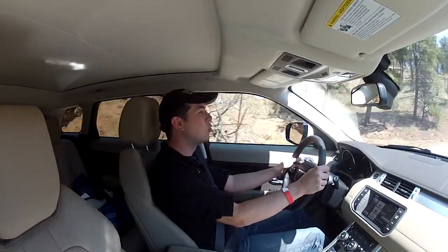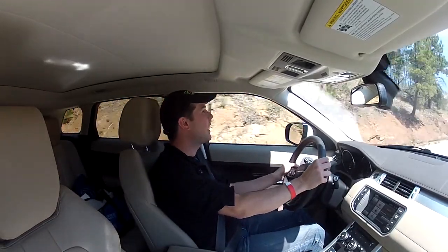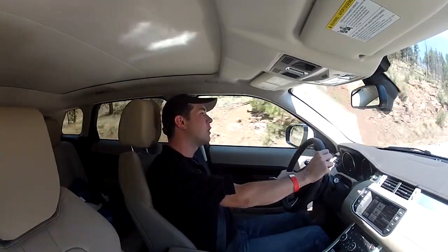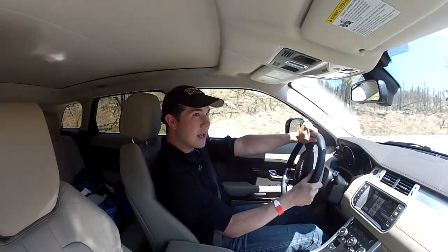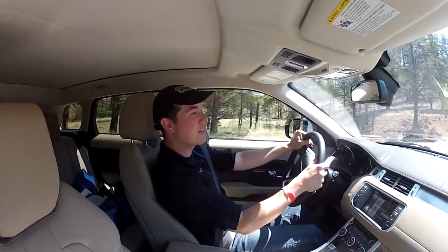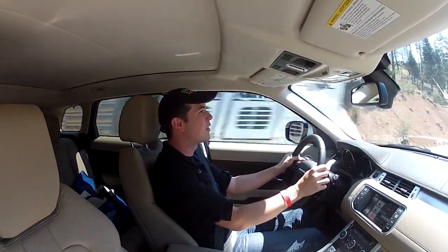Although if I want to, it comes up in the sport mode with the command shift with a big circle with a number in it to tell me I'm in third. I need to come down to second for this corner. Yeah, there we go. Oh yeah, we're pushing the all-wheel drive there. And there we go, we upshift back into third.